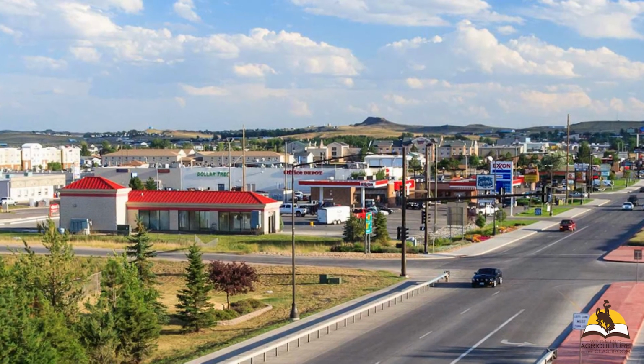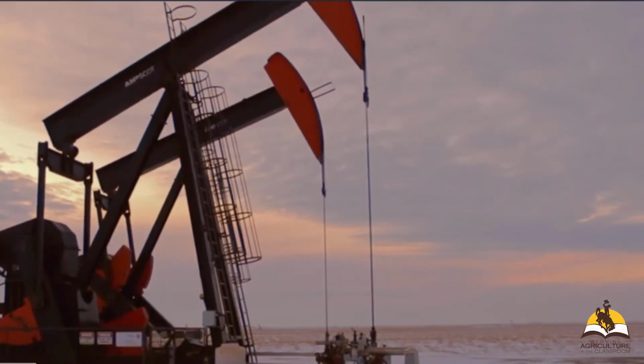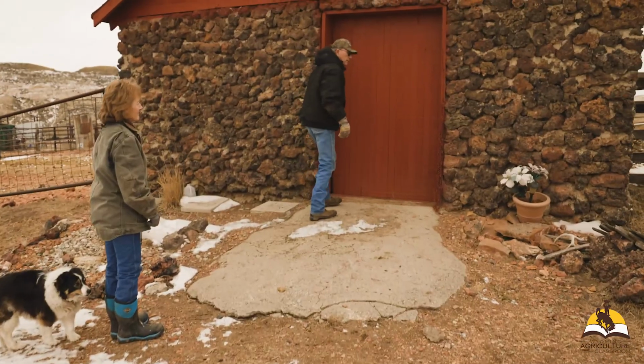And our daughter was able to be an accountant in Gillette, and our grandkids live 5 miles down the road. Our other grandchildren live right across the road, and their dad, our son, works in the oil field. Yeah, it's been a benefit in that way to not just us, but a lot of people that wouldn't have near what they have because of the taxes that the minerals pay.